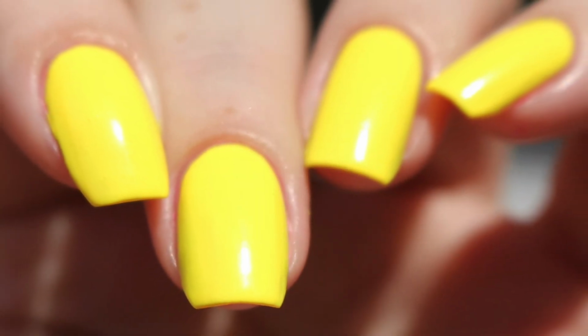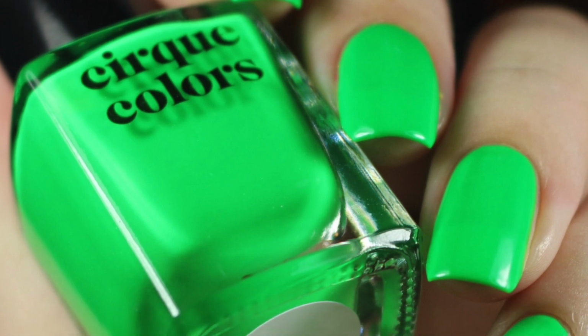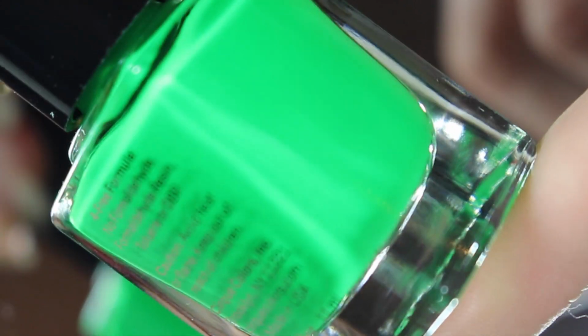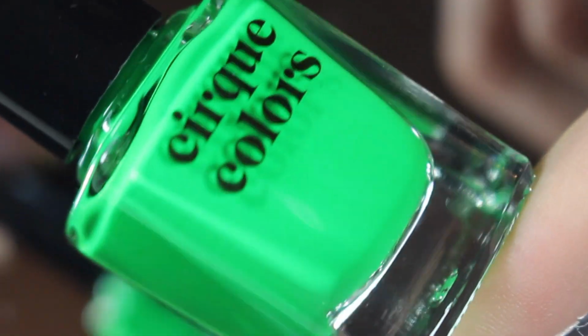I do tend to have kind of red tones, and yellows will give me lobster hands. This one just gave me a gorgeous tan though. So next up is Cyber, and this is described as a grass green, neon green polish. Again, really nice look there.